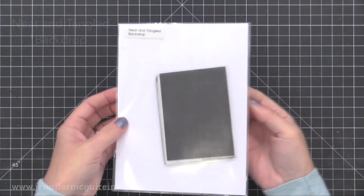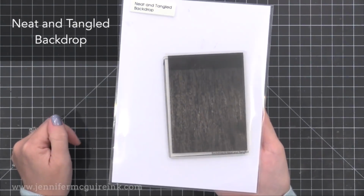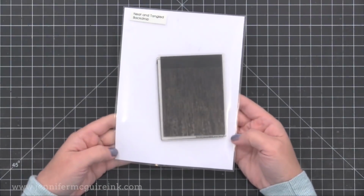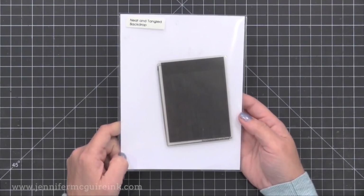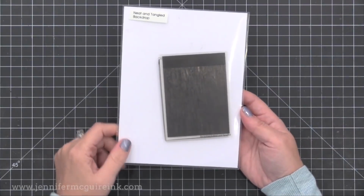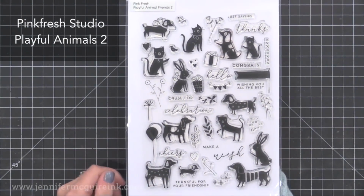Here we have the Neat and Tangled Backdrop stamp. Now this is just a solid image that you could maybe ink up with multiple colors, just spritz with water, and then stamp for like a watercolor block background. But it's also perfect for doing mirror stamping. I have a video coming out in just a couple days showing how to use this for mirror stamping. It's a great must-have stamp.